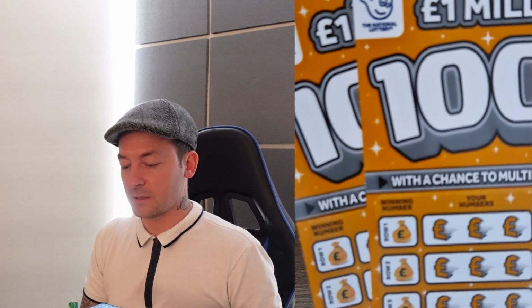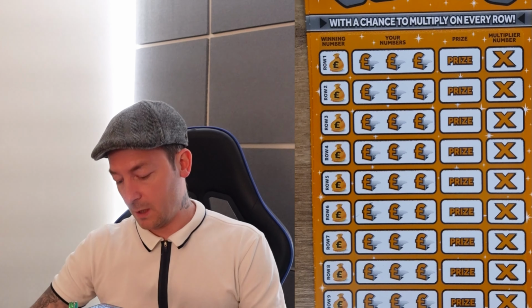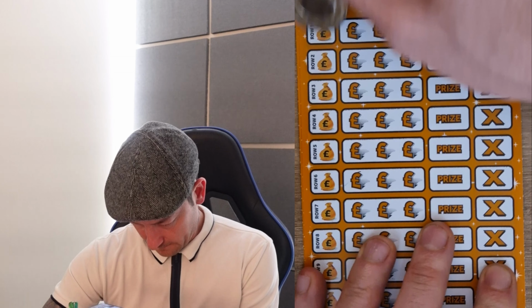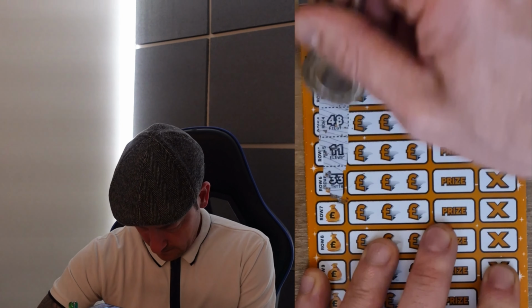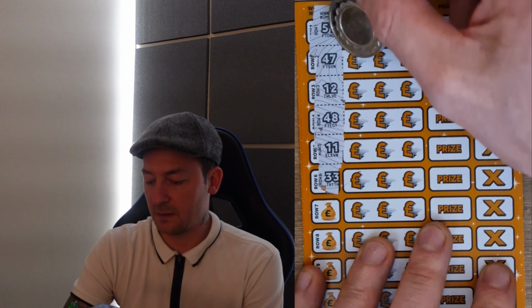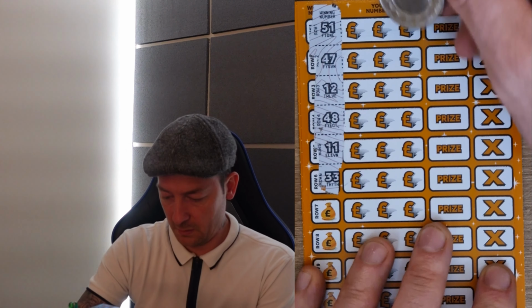Two losers. Right, we're relying on the 100x ticket. Two cards left, guys. £7 back. £20 scratched. Can we get a winner out of these? Here we go. 51 we're starting with, guys, and then we're working down. We've got to match these numbers here to the three numbers that are in here, if you're new to scratch cards.